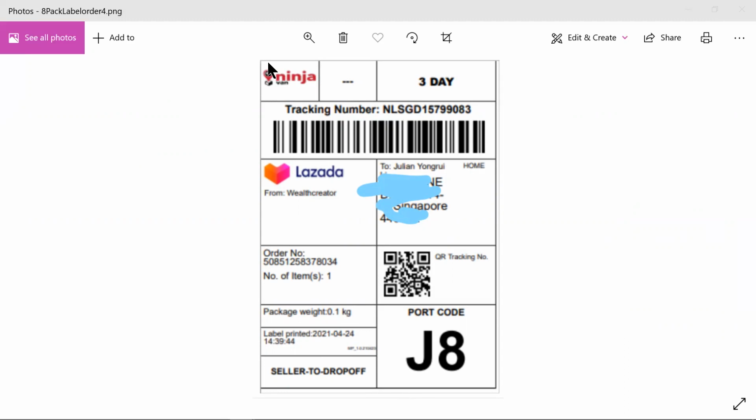So this is actually a Ninja Van packaging label, right? So you can see that it's actually quite nicely printed out with the tracking details plus the barcode that's been printed out. This is pretty important for the Ninja pickup or the delivery guy to do a simple scan. Okay, once you scan on this, it'll be tracked automatically online, where you will know exactly where your parcels are, right?